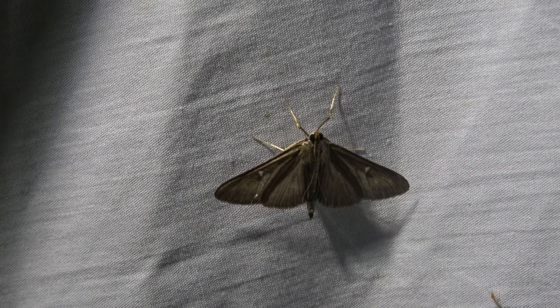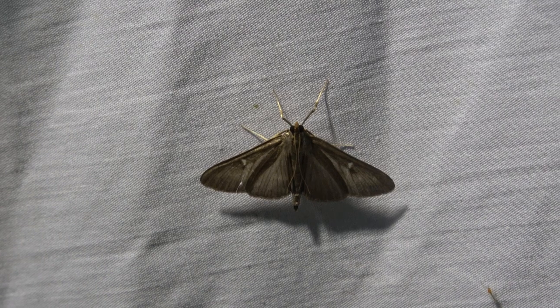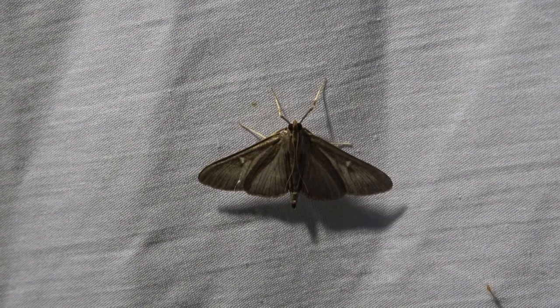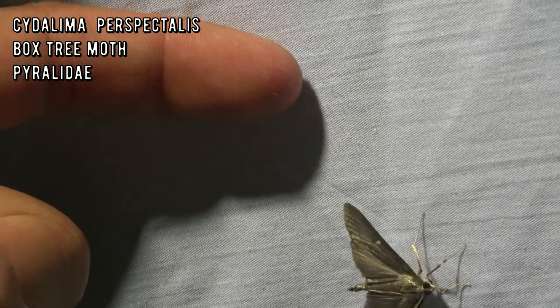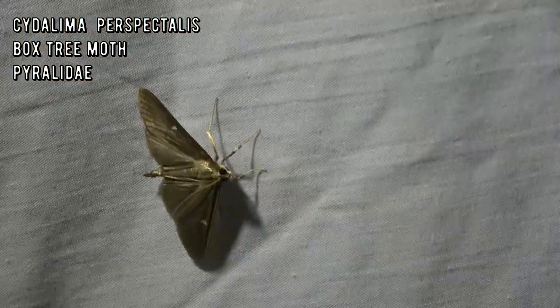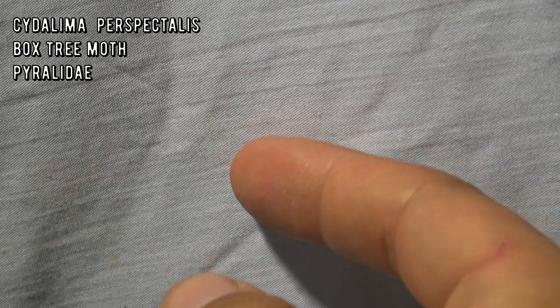Here it is. Actually, just like clockwork, I got a black form. That's funny, I literally just mentioned it. Now, this is not staged, it's just a coincidence. Let's see if it wants to cooperate. So this is the same species, yeah? This is the black form of the box tree moth. Yeah, it is not cooperative.